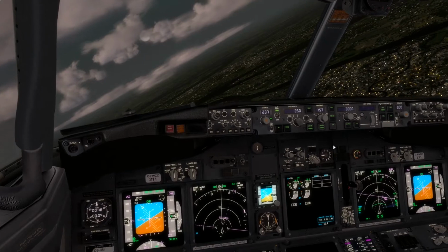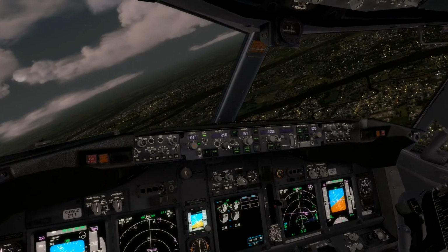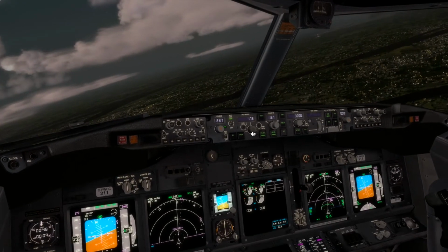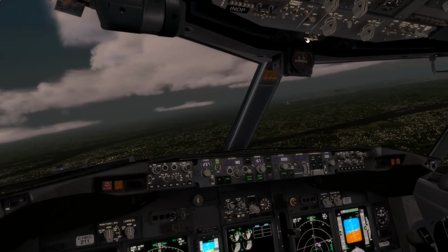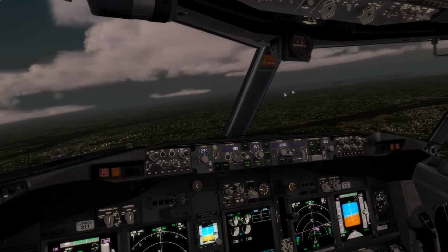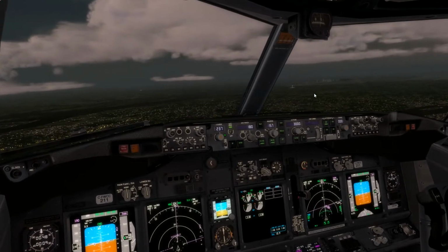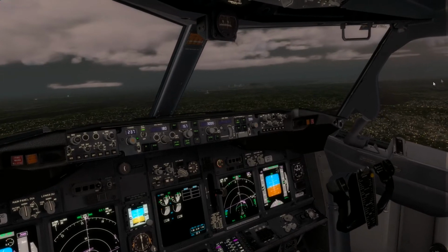So, beginning our right turn to base leg, descending down to 3,000, we're going to start slowing up here. About 180-ish. There we go. That should also slow our descent because we're a little bit on the low side. There's the Olympic Stadium of Montreal. Airport's somewhere over there-ish.